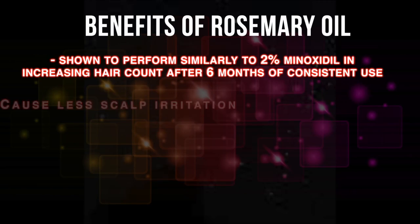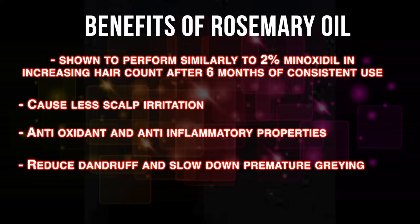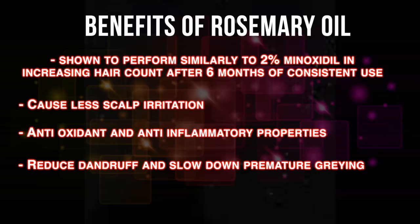One of the biggest benefits of rosemary oil is that it has been shown to perform similar to 2% minoxidil in increasing the hair count after 6 months of consistent use. Another major advantage is that rosemary tends to cause less scalp irritation. In fact, the group using minoxidil reported significantly more itching than those using rosemary oil. Beyond that, rosemary also has additional scalp health benefits due to its anti-inflammatory and antioxidant properties. It may help reduce dandruff and even slow down premature graying, though it's not the same for everyone.